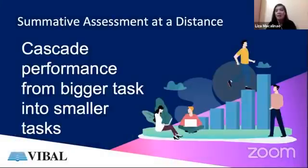Cascade performance from bigger tasks into smaller tasks. As we go about the start of the school year, I think what's important is we get the performance by chunks. We do not overwhelm the students with tasks which they have to perform, which might overwhelm them and make them discouraged to continue learning. So what I am saying is we give the students small tasks that collectively can be a full evidence of what they learned for a particular quarter.